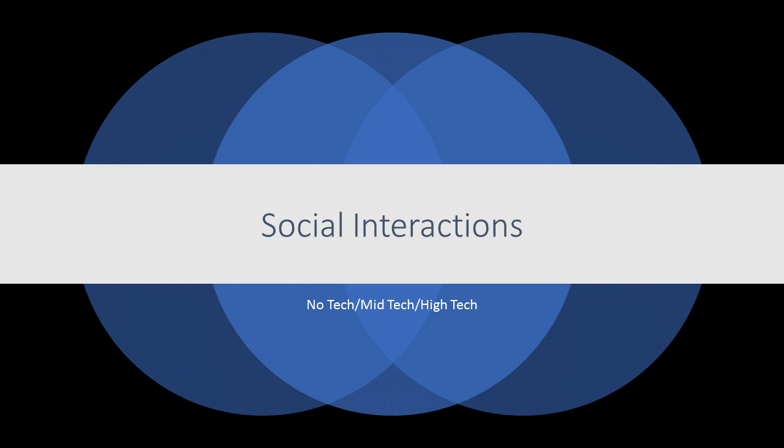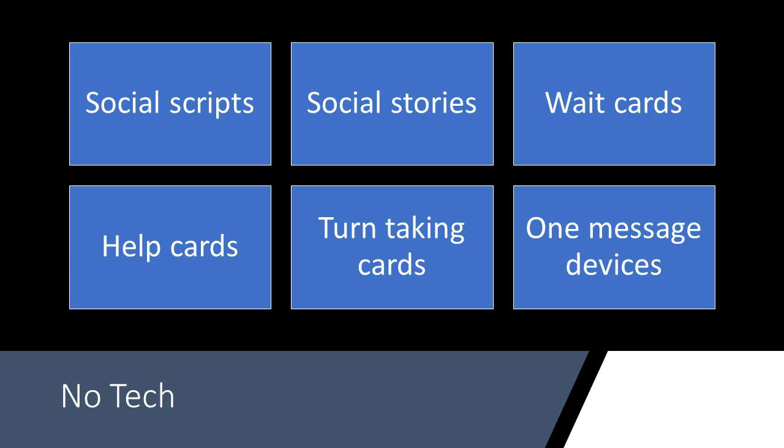Social interactions are really huge for people on the spectrum. A lot of social scripts, social stories. If anybody's not familiar, they're all over the place. Social stories and social scripts can get you to do everything from taking your shoes and socks off to going to the dentist to washing dishes.